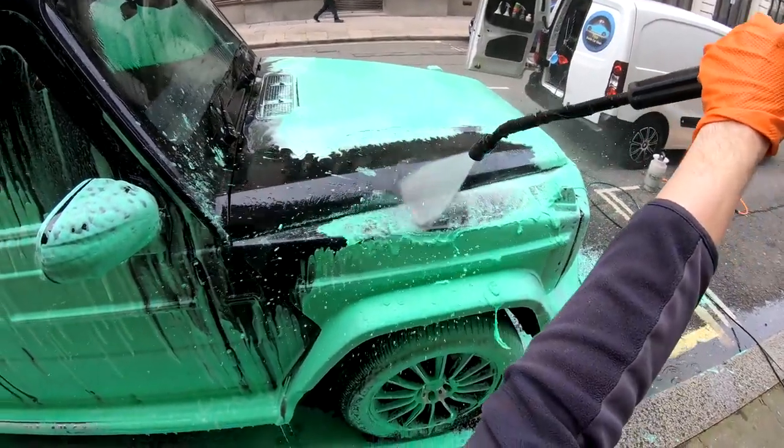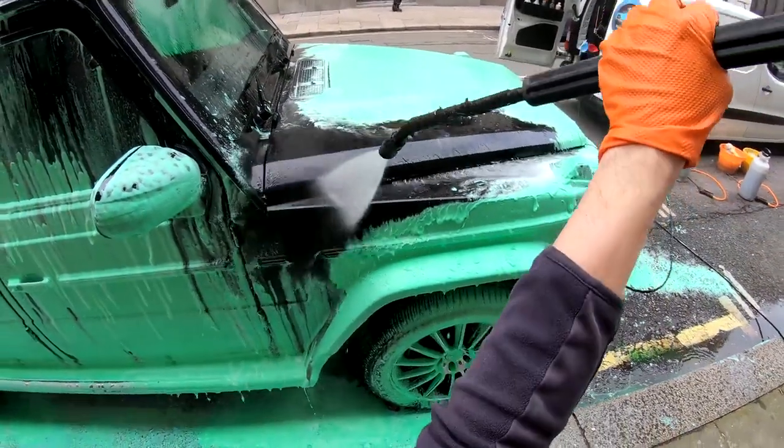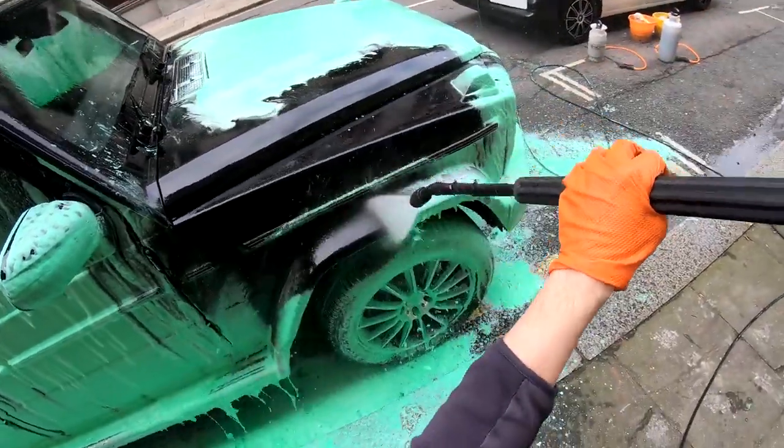I next remove the green snow foam from the car. Just look how the snow foam clings to the car, pulling that dirt right off.